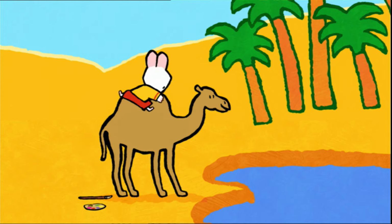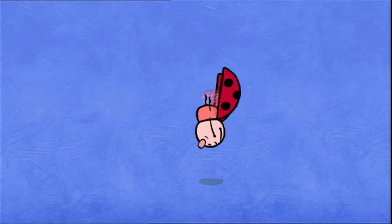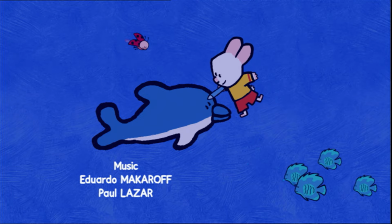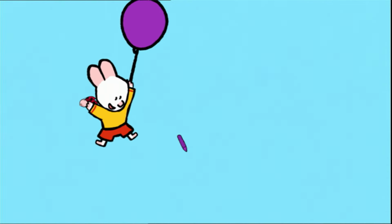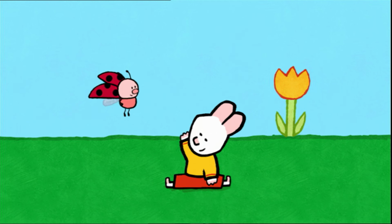Magic will begin, and together we'll make the picture come real. Draw us a picture, Louie. Take a look and see how easy it can be. Come along and draw with me. So draw us a picture, draw us a picture, Louie.